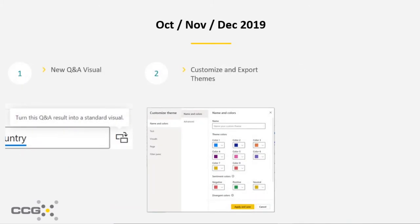October through December, there's yet a new standard visual called the Q&A that I'll be demonstrating that allows a user to type in a natural language question and then generate a visual or a table on top of it. And then finally, one of my favorites is that we can now customize and export themes. Again, anybody that's been using Power BI for an extremely long time, if they wanted to make their own custom theme, they're going in and editing the JSON file directly. But now there's a custom UI inside Power BI to do that, where you can not only change the theme, but then you can export it and make it your own.